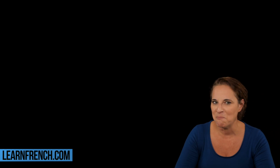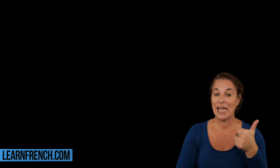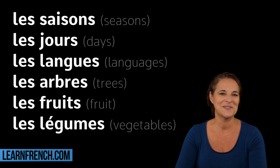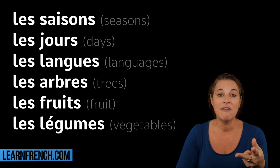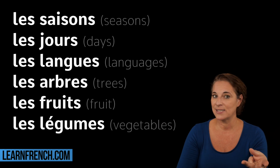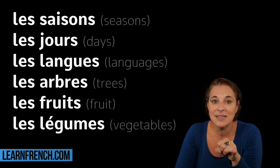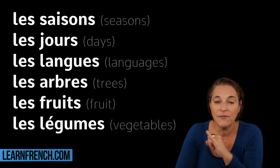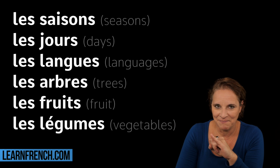What is interesting about masculine words is that you can categorize some of them. For example, try to remember these categories. Les saisons, the seasons. Les jours, the days of the week. Les langues, languages. Les arbres, the trees. Les fruits et les légumes, with no I at the end. Well, all of these words from these categories are all masculine.